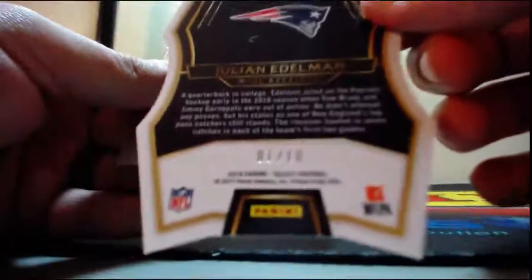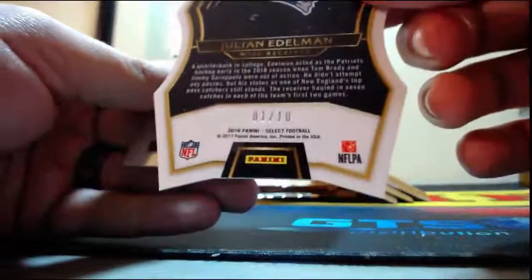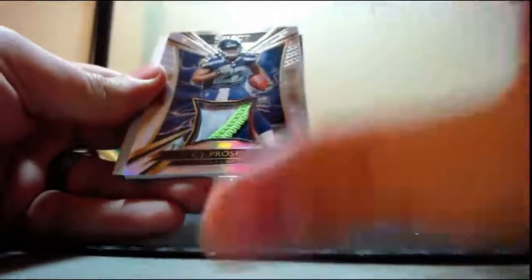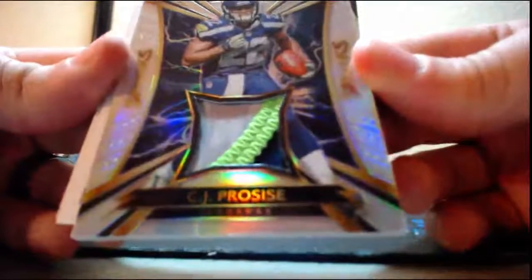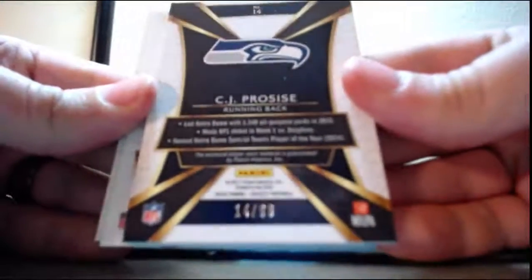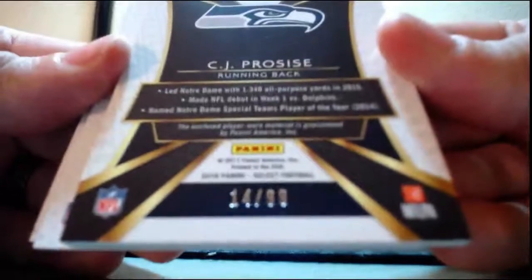Gold. I thought it was going to be Brady. Julian Edelman, 1 of 10. Gold die cut. HL sports cards. And there's two golds and a black finite already. Sweet savory biscuits. Oh, this is the Sparks parallel. Three color patch. CJ Pro size going Integra Tiger. 14 of 99. That's sick.